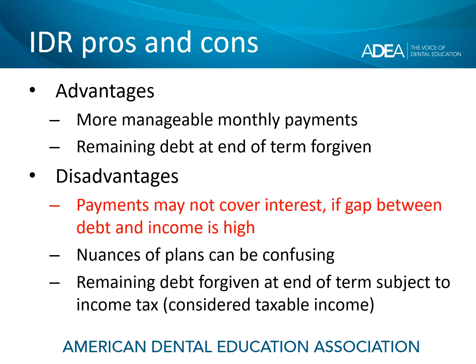One potential disadvantage to an income plan is that if there is a large gap between your debt and the monthly payment amount, the monthly payments may not cover the interest that's due on your loans. And if that's the case, your debt for a period of time will not go down, it will go up.